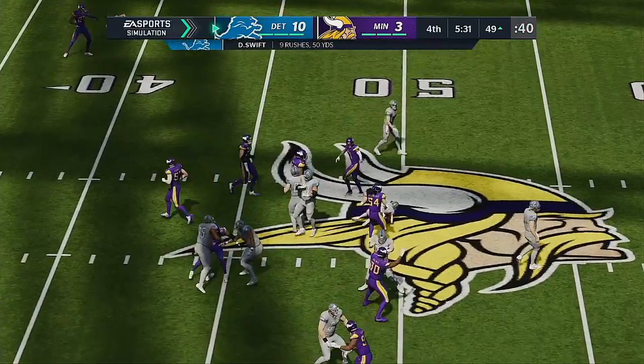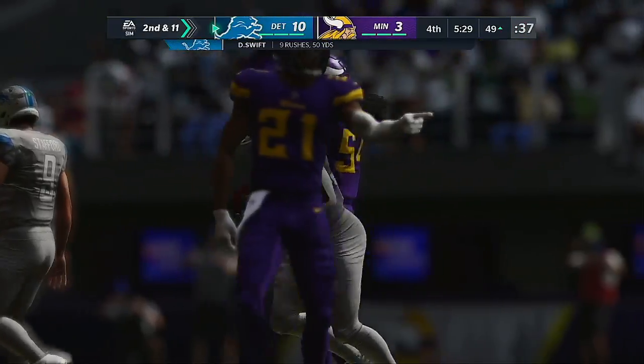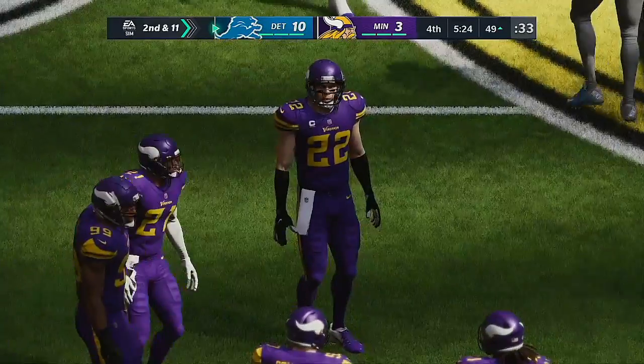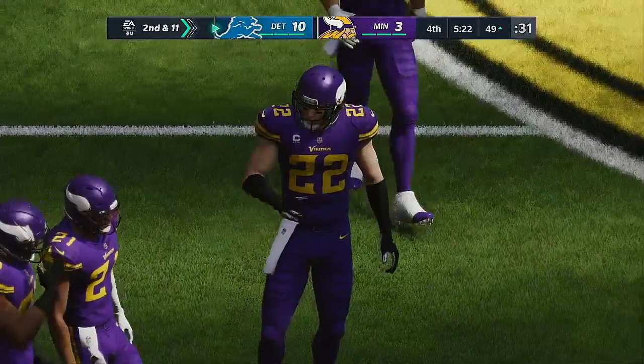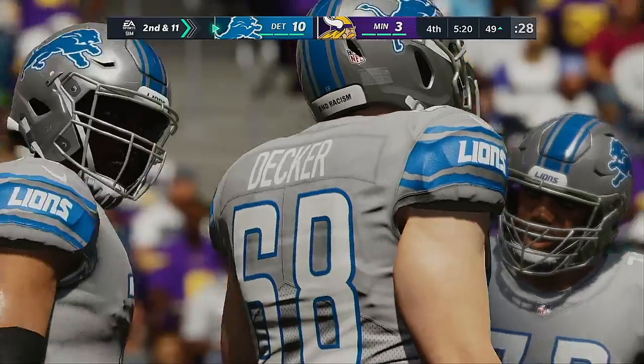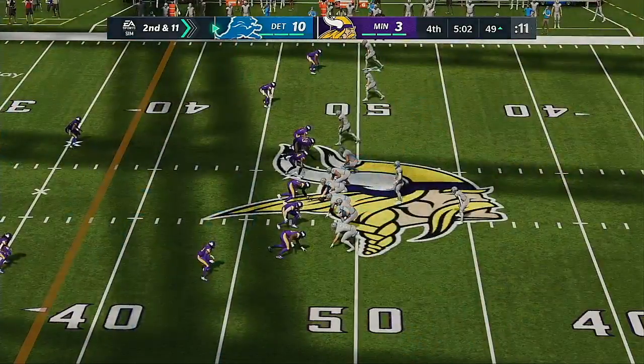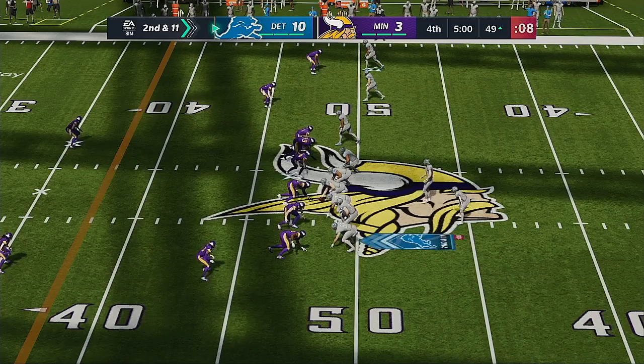Back to the running game with Swift. And he is met quickly in the backfield. Down he goes, folded like a lawn chair. Officially, it's a 1-yard loss. That's going to bring up 2nd and 11 at the 49-yard line. 2nd and 11 now.